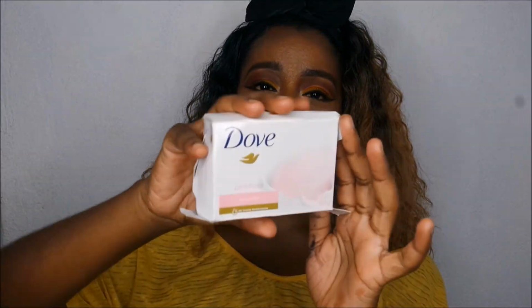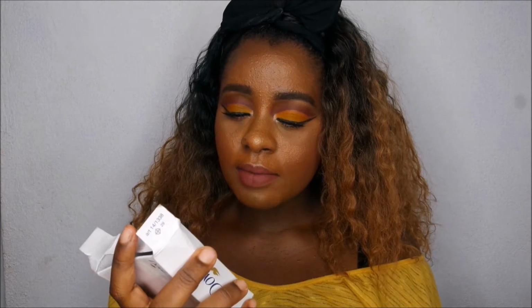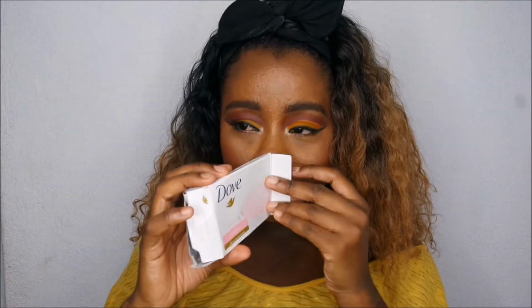Now this is just the packaging of the bar soap, the bar soap in this scent, pink rose or pink, whatever. So this smells really nice. When you have it in your bathroom, you can actually smell it when you enter your bathroom. You're smelling this soap. It smells wonderful, and you can even still smell it in the box right now. So yeah, Dove, you get all my money.